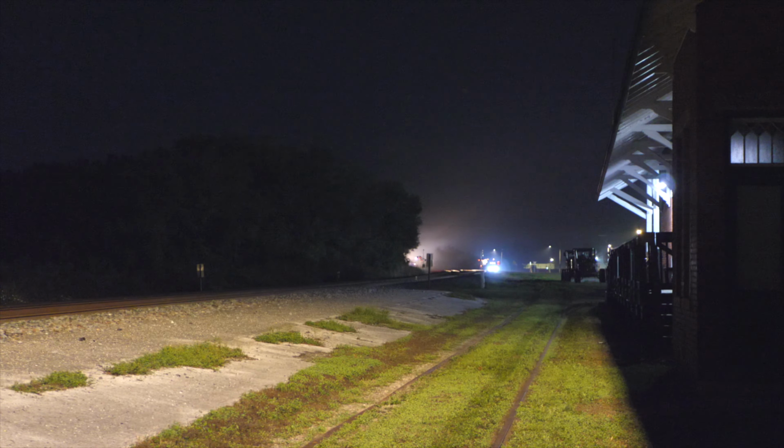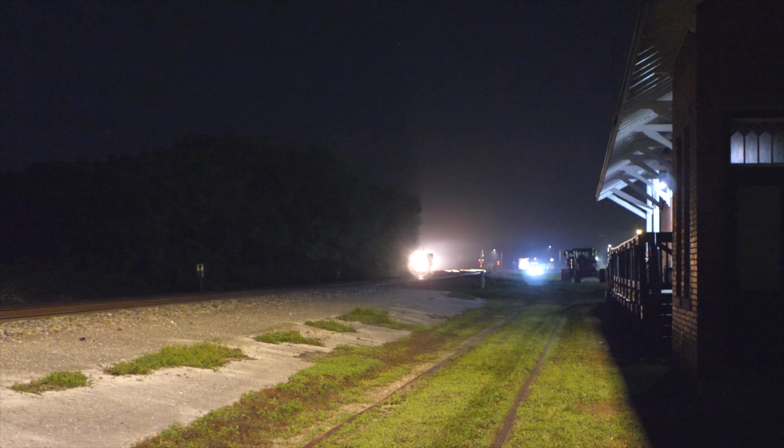Rolling north under the light of a full moon would be I-17826, intermodal out of the Winter Haven Logistics Center, bound for Jacksonville and its Duval ramp.